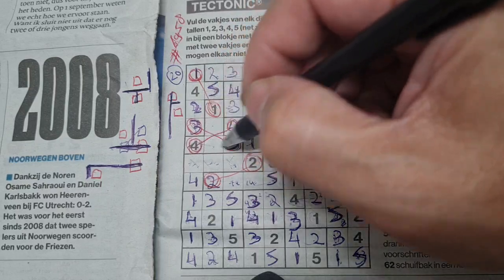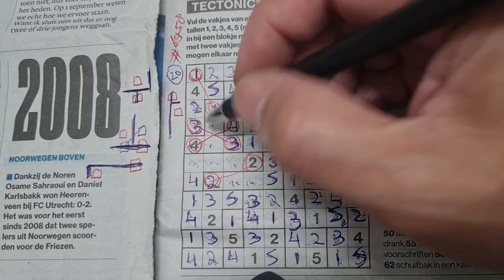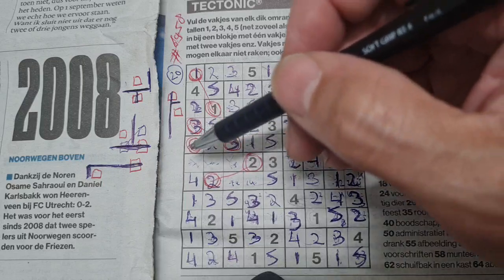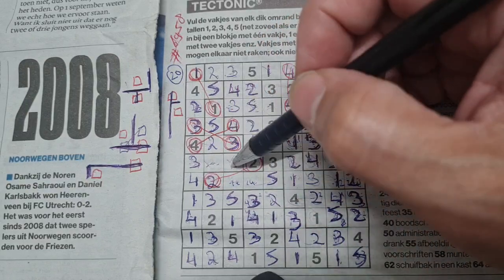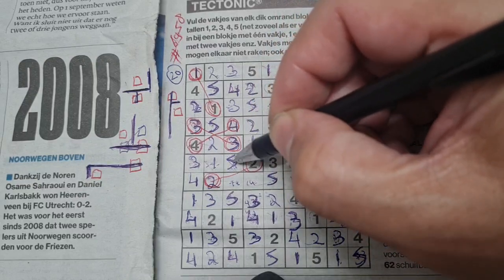2 numbers left in this T-shaped area for numbers 2 and the 5. 2 and the 5, we have a 2 there, no 2 there. 2 should be here, and a 5 goes there. These 2 boxes can be 3, so 1 box left for the 3 in this L-shaped area should be there. So 2 numbers left in this area for numbers 1 and the 5. We have a 1 there, no 1 there. 1 should be here, and a 5 goes there.